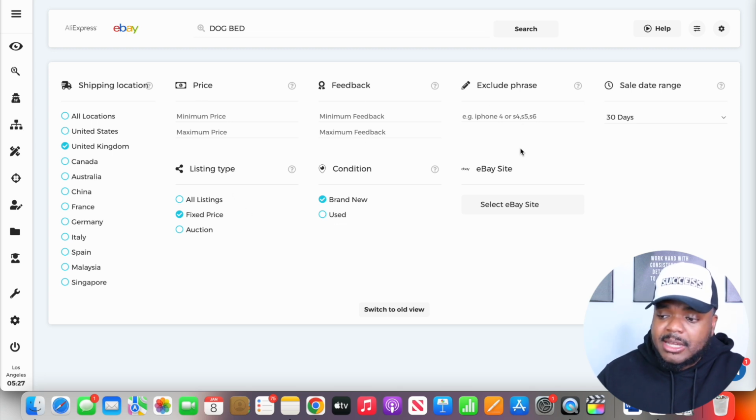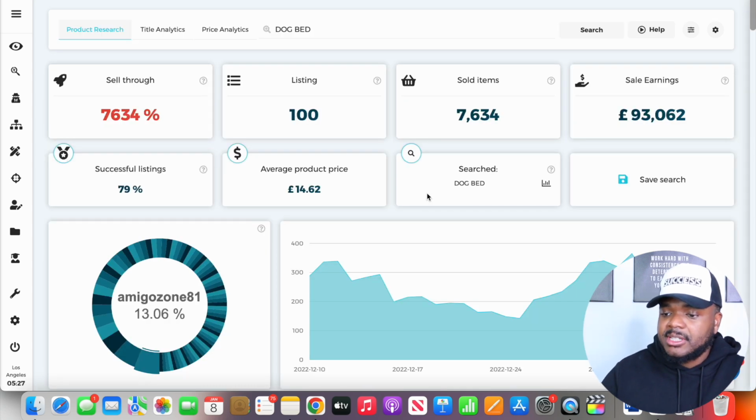You're going to be able to do that, but in this case I'm going to leave it as it is and just click on search. And right here, as you can see, Zik Analytics is going to be able to show us a lot of useful information. One of the first things that it's going to show us is how much money was spent on the product in the last 30 days, which is around £93,000, which is basically $100,000.